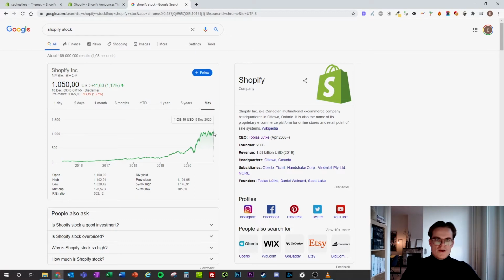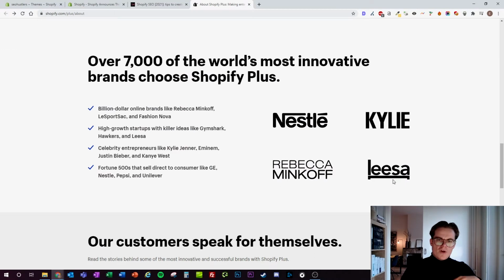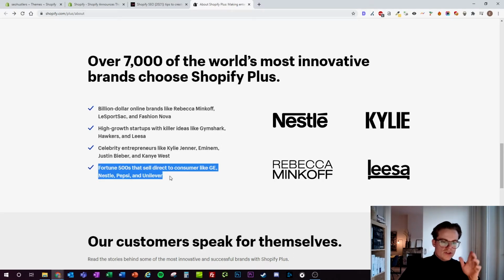And of course, we saw a huge spike after March 2020 where COVID hit us all and many people started an e-commerce store, and that's very much reflected, as you can see, in Shopify's stock price. All in all, Shopify has gained huge popularity over the years. It now has a 20% market share of all e-commerce platforms in the world, and as you can see, big Fortune 500 companies are now using Shopify directly to sell to customers, next to celebrity entrepreneurs like Kylie Jenner and Kanye West, who are also using Shopify.